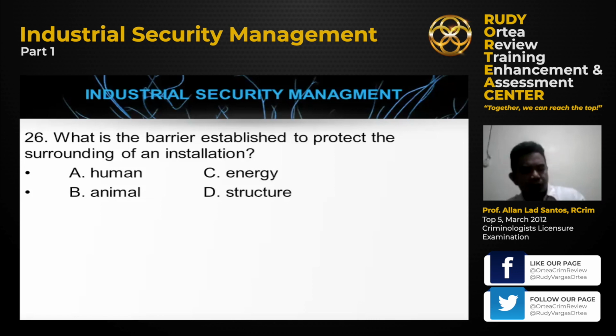The question is tricky. Kasi ang nakalagay diyan, the surroundings of the installation. Ibig sabihin, yung nakapaligid sa instalasyon, paano mo mapoprotektahan. Pag gumamit ka ng energy barrier, ang mapoprotektahan mo is yung within the installation kasi hindi makakapasok sa installation mo yung intruder. Ganon din sa structure.